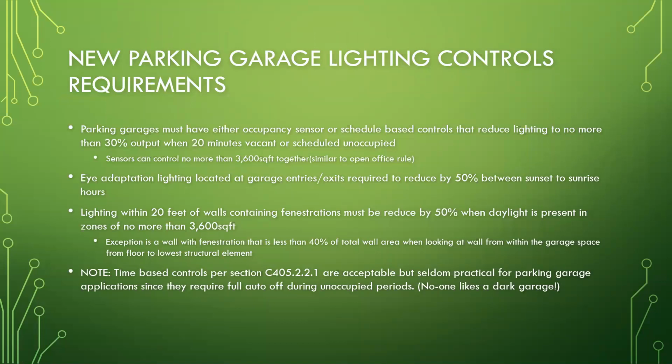All right, so completely new requirement for parking garages. None of the previous IECC codes really dove into what was required for parking garages, so it was really kind of hard to enforce. No one really knew what the minimum requirements were for the energy code. They really weren't defined. Some specifiers did add some lighting controls to parking garages. Some added no lighting controls to parking garages. So in 2021, this has been defined pretty well.